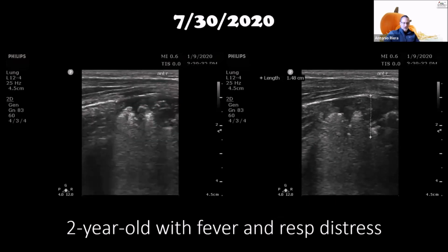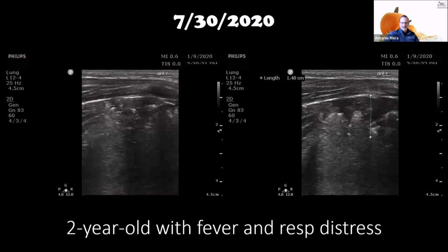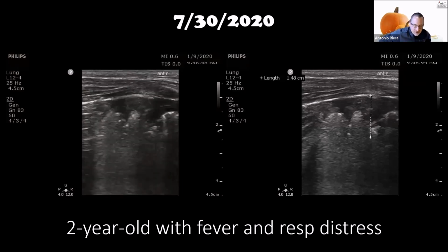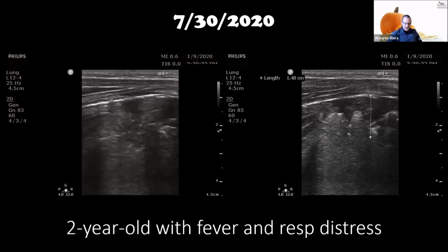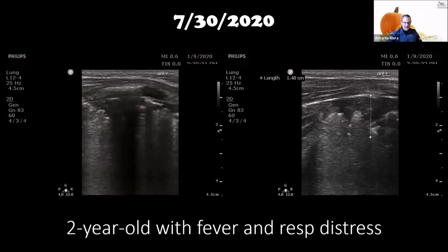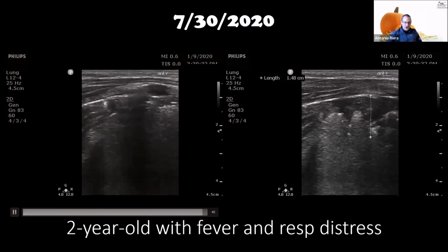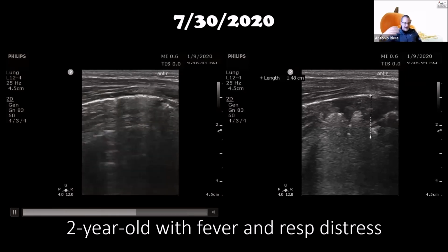This was a 2-year-old, kind of similar: fever, respiratory distress. This was when I was starting to dabble in lung ultrasound. I've not been doing lung ultrasound that long, where I've integrated it into my clinical practice like I do today. So when I saw this, I said, well, this is more than one centimeter. It's got the shred sign. It's got some bright stuff on the inside. This is different. This is focal.